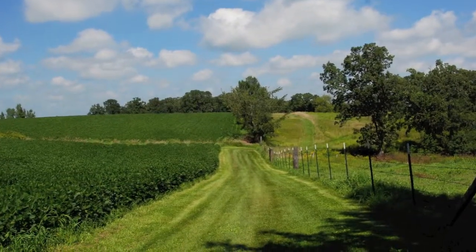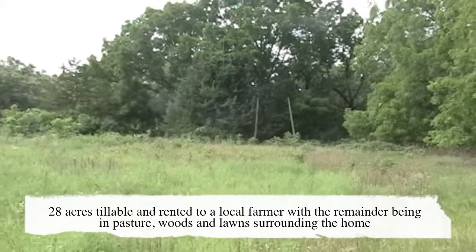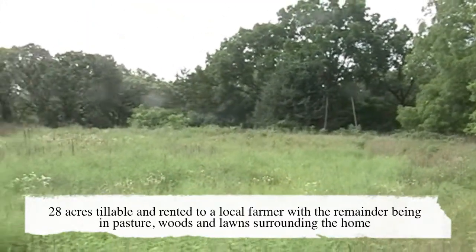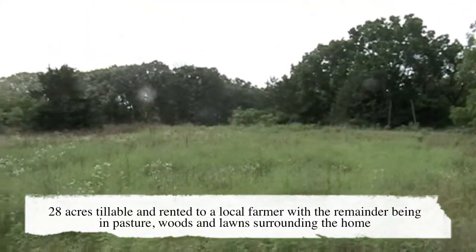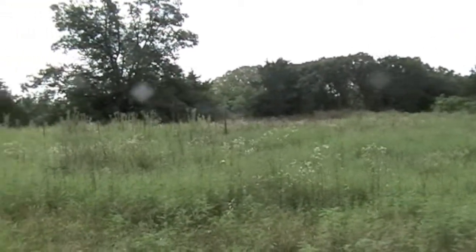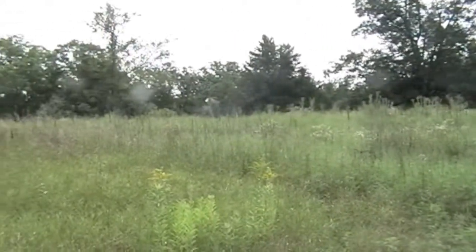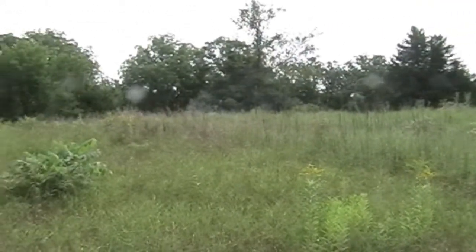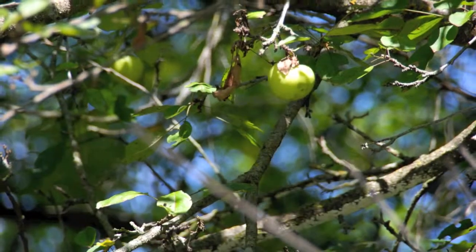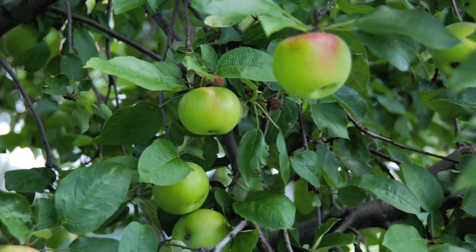Of the farm's 68 acres, 28 are tillable. The rest are in pasture and woods, including several beautiful potential building sites. The old ball field used by residents of Pilot Mound Township up until the 1950s lies at the north end of the farm, as does a 150-year-old apple tree, perhaps near the site of the property's original homestead.